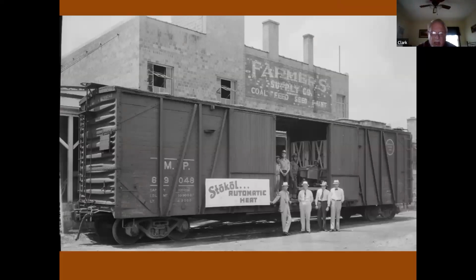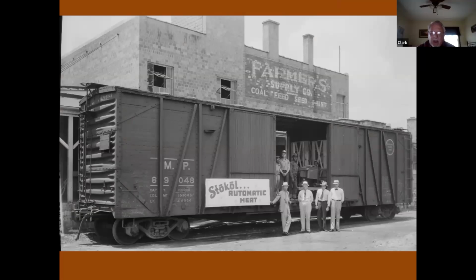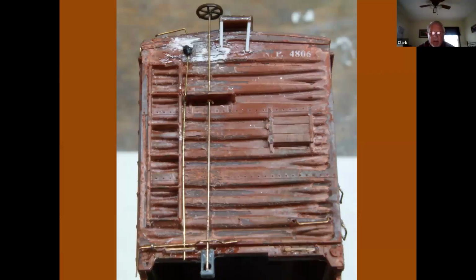So the particular car that I have, I don't know when this photo was taken, but you can see by their hats, probably early on. The first car I built had an Ajax power handbrake. And this particular car has what they call a stem winder, which is a vertical handbrake. So I added the vertical handbrake to my car. And you can see I've got the drop grabs, straight grabs, a couple of pieces supporting the running board, air release valve, coupler, uncut lever.